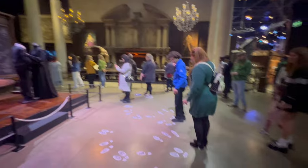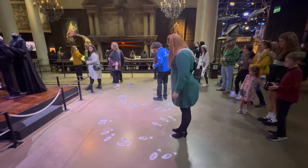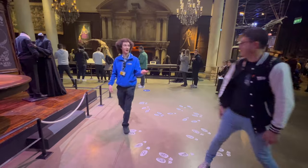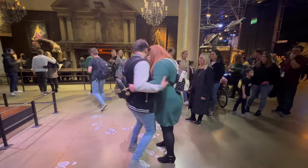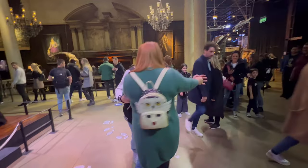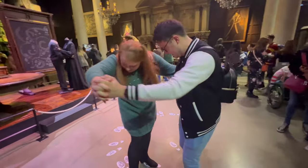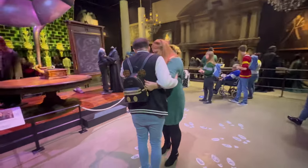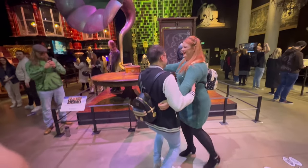Natalie's learning the Yule Ball dance. Hey! Oh! One. Twirl to the right. Yep. Twirl to the left. Big step to the right. Big step to the right. Yep. Little step to the left. Little step. Twirl round. And curtsy.